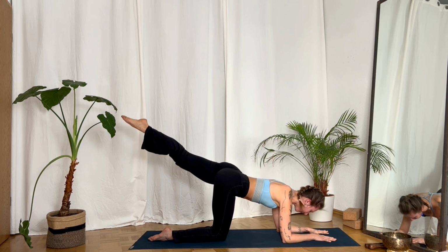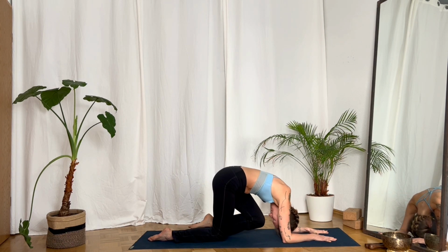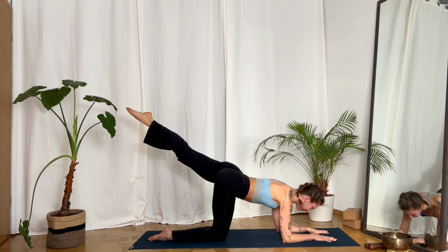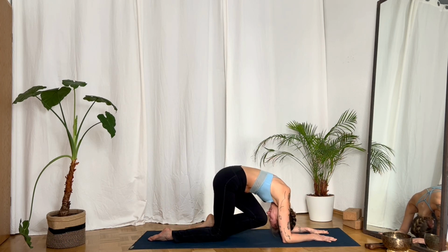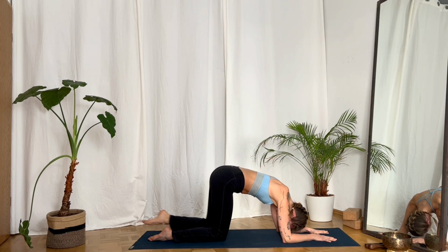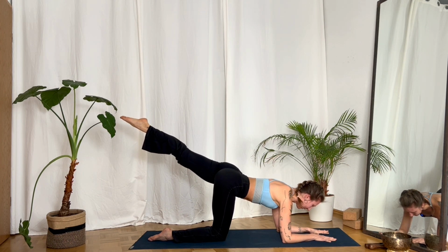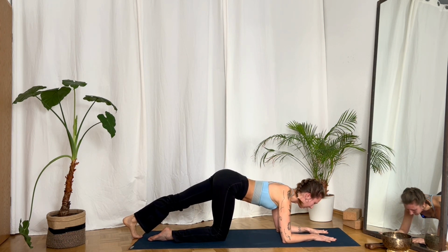Inhale up. Exhale together. Inhale up. Exhale together. One more inhale up. Now breathe in here. And with your exhale, bring your toes to touch the mat behind you. Keep your legs straight.